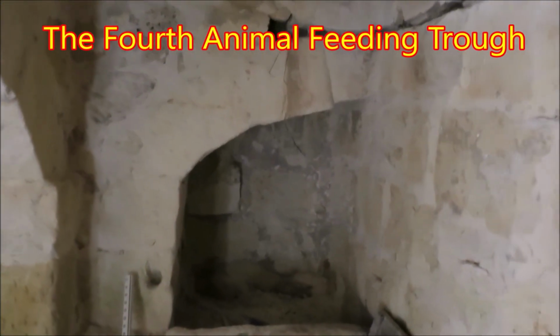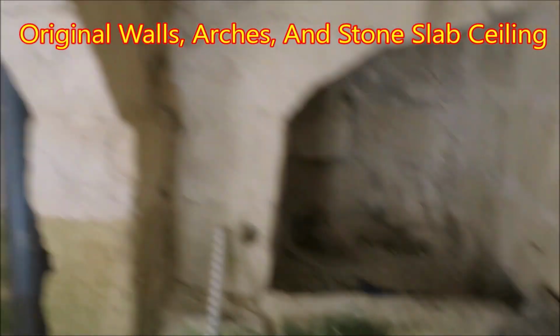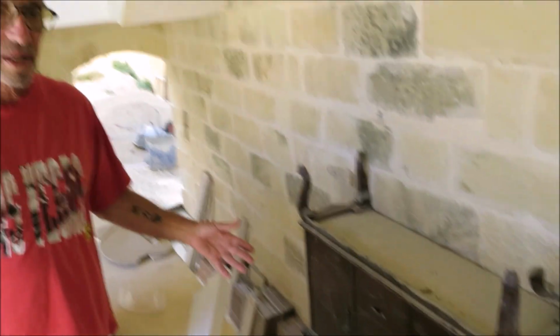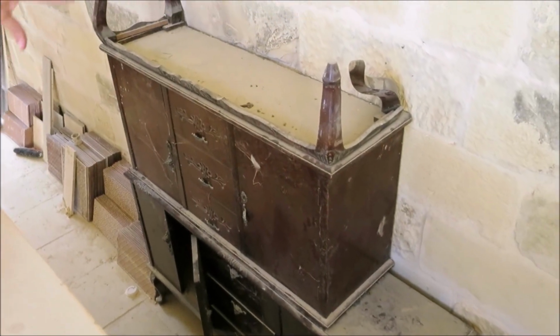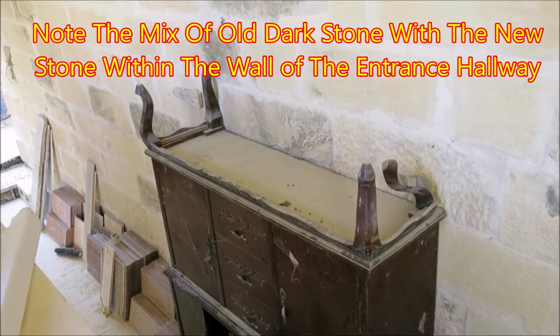And again, here we're up one level, a couple of stairs up, and another trough right over there. So again, this was the animal location in this farmhouse. A lot of times they find old furniture in these farmhouses and they actually salvage it, take it to a carpenter. The carpenter refurbishes it in its original state and they use it to decorate the place, to again fit with the old style character.